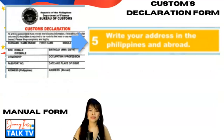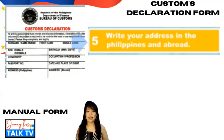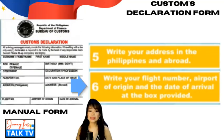Step number 5, write your address in the Philippines and or abroad. Here for the address, they are asking for both, so you can definitely capture your address for both locations. Now, step number 6, please write your flight number, your airport of origin, and the date of arrival in the box provided.